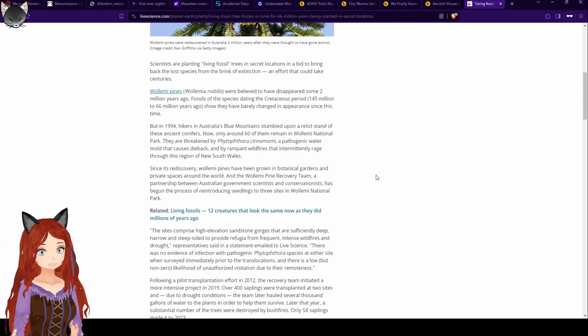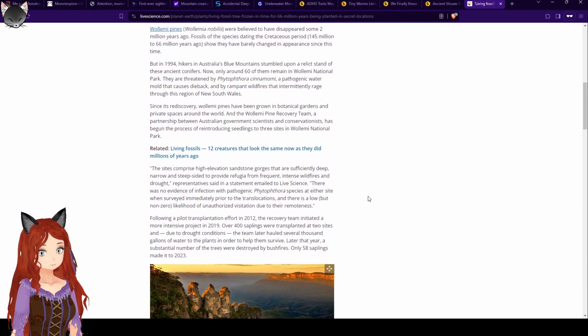Since its rediscovery, Wollemi pines have been grown in botanical gardens and private spaces around the world. The Wollemi Pine Recovery Team, a partnership between the Australian government, scientists, and conservationists, has begun the process of reintroducing seedlings to two sites in the Wollemi National Park.